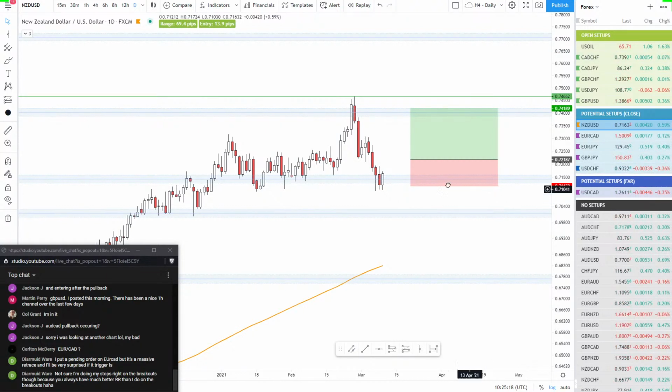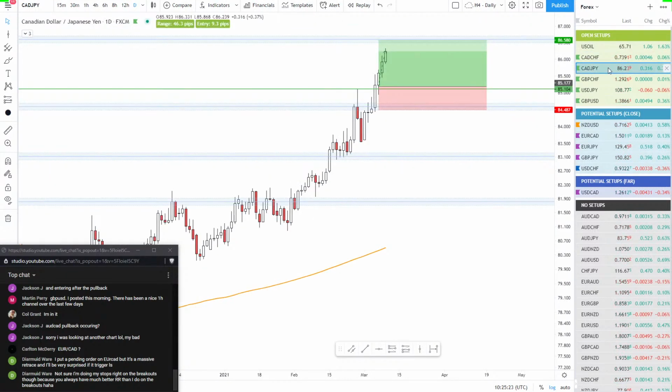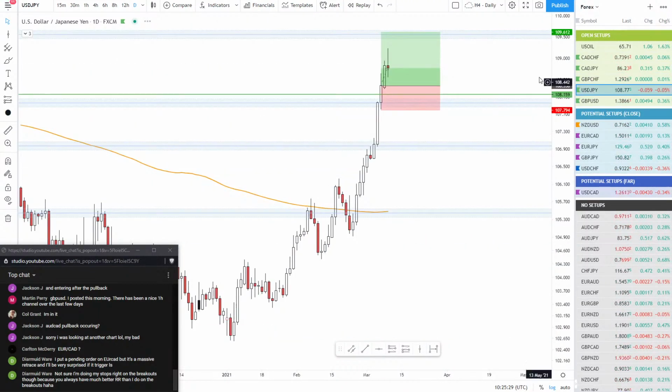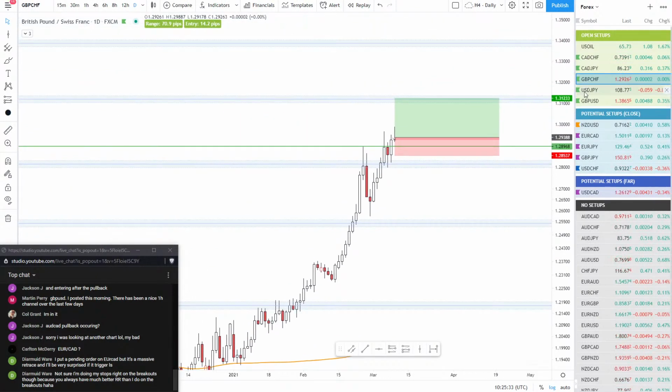So let's do a quick summary, guys. CADCHF, hold on to it. CADJPY, hold on to it. GBPCHF, hold on to it. USDJPY, if you're in it, that is, hold on to it. If you're not, then don't worry. I don't think many people are in this one.